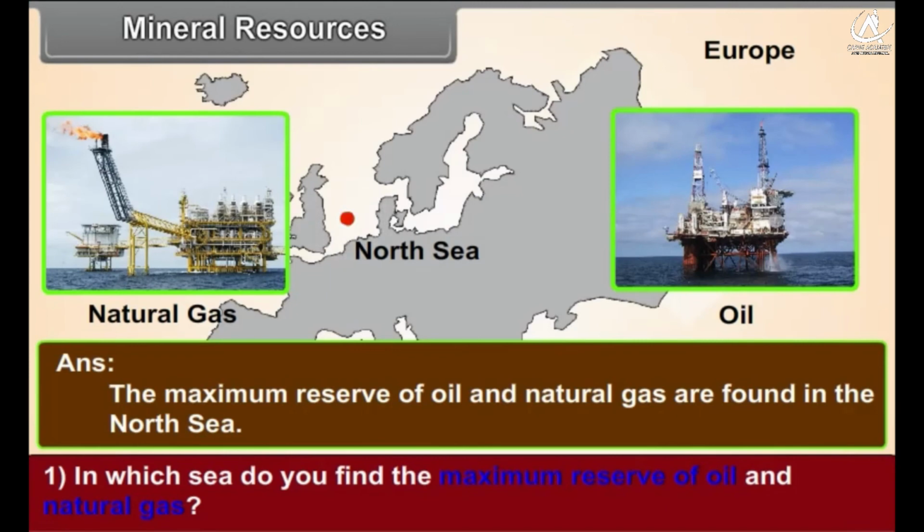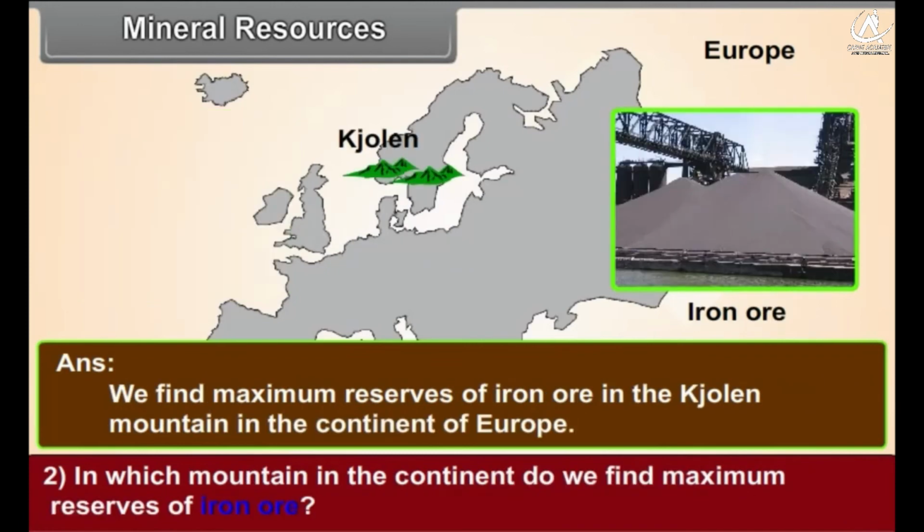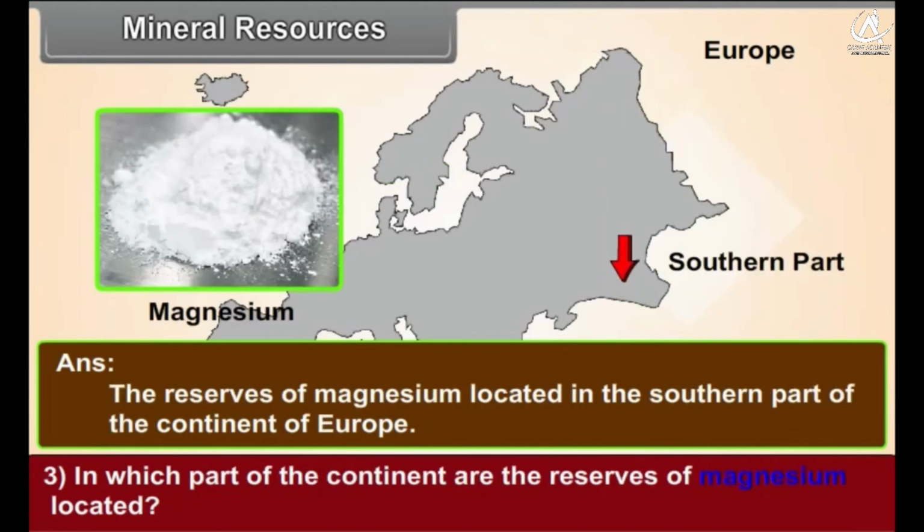Number 1. In which sea do you find the maximum reserves of oil and natural gas? Number 2. In which mountain in the continent do we find maximum reserves of iron ore? Number 3. In which part of the continent are the reserves of magnesium located?